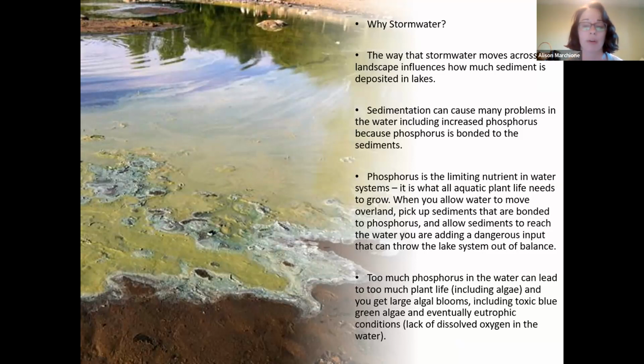Phosphorus is the limiting nutrient in water systems, and aquatic plant life needs it to grow. So when you allow water to move over land and pick up sediments that are bonded with phosphorus and allow those sediments to reach the water, you're adding a dangerous input that can throw the lake system out of balance. Too much phosphorus can lead to too much plant life, including algae and toxic blue-green algae, large algal blooms, and eventually that can lead to eutrophication, which is the lack of dissolved oxygen in the water. So what we're trying to do is to slow down the stormwater before it can cause erosion and then stop sediments from actually reaching the lake by slowing and filtering the stormwater.